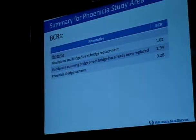Now I'm going to jump, I could pause here for a few questions. I don't want to get too sidetracked here. I could jump right into Mount Tremper and run through a similar analysis that we did there. So I don't know if anybody has clarifying questions. I think it's a short question.